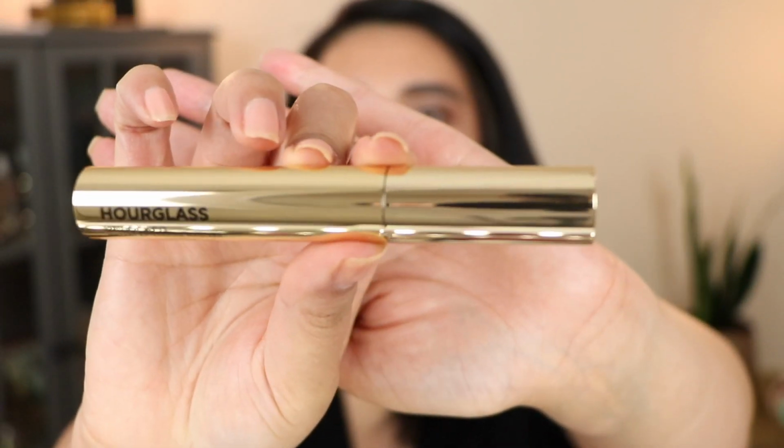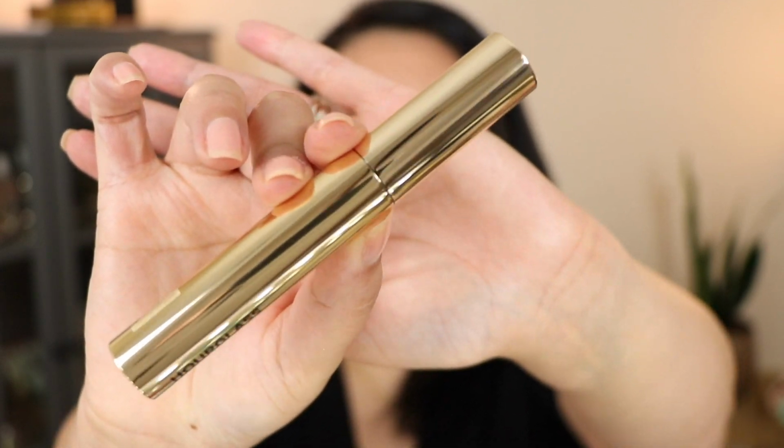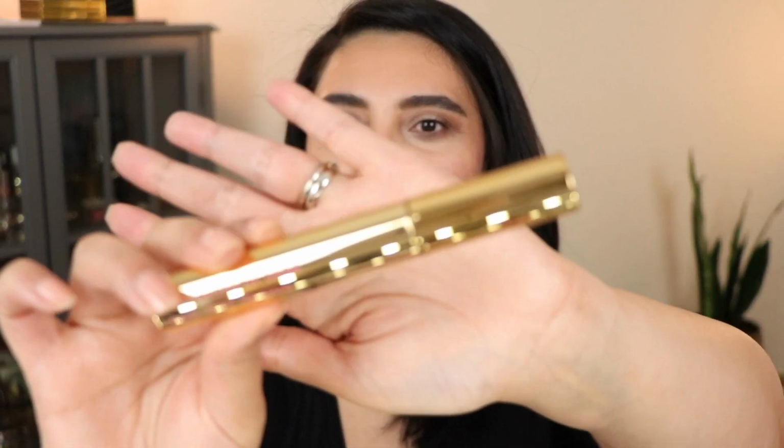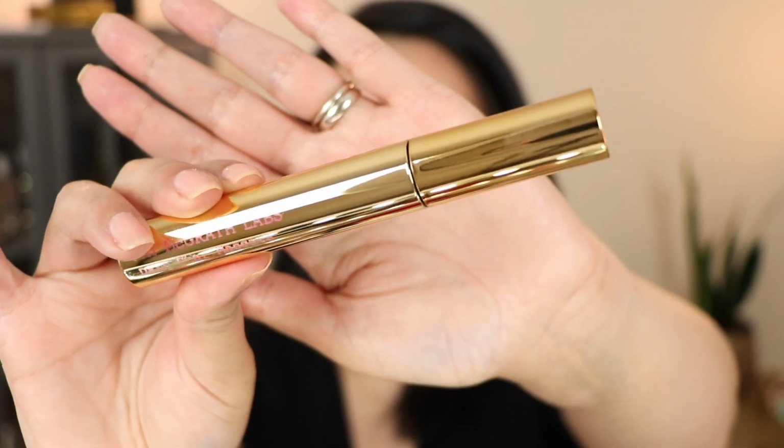So the packaging of this Hourglass one is really pretty. It is this gold packaging throughout. Really nice and sleek, and it actually feels a little weighty as well. And then, let's see this one. The packaging for the Pat McGrath says, Instant Volume, Stretch Effect Length, Anti-Gravity Lift. All right, caution in case, oh, I thought it was going to be caution, like you're going to fall in love with this. But these actually look, I kind of forgot, this was also gold packaging.